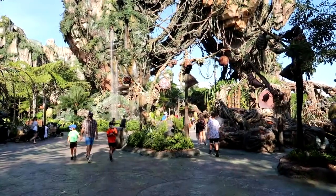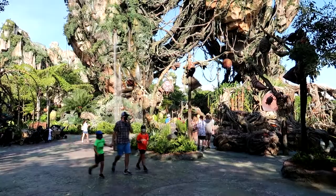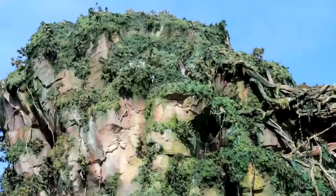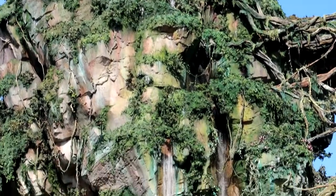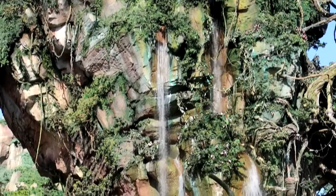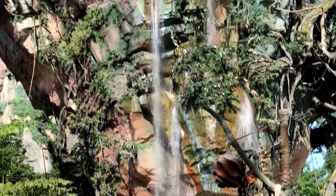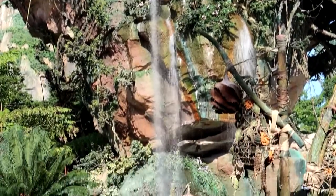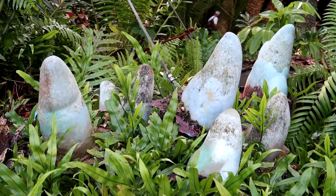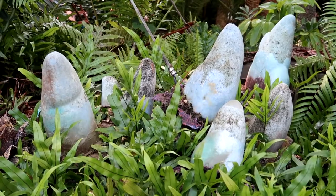I just love the floating mountains. They are so picturesque, and look at these waterfalls. They call these pickle pods because they're supposed to taste like pickles.